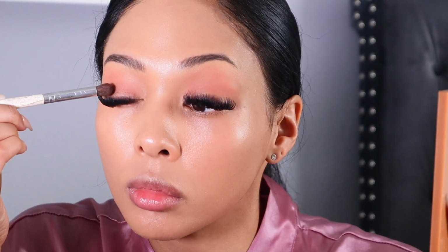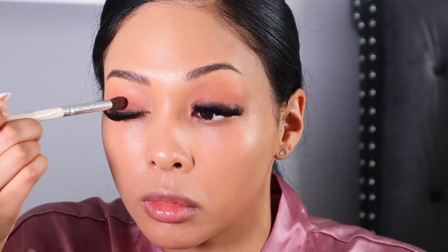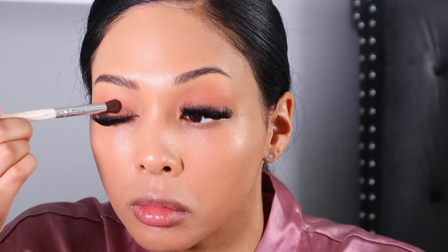So now I'm going in with the color Midi in the same palette, and I'm just focusing this on the crease as well as the lid. I kind of want to focus on the inner corner and outer corners and just build up the intensity until I'm happy with it.